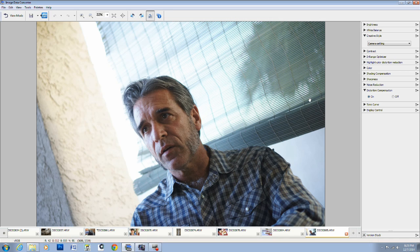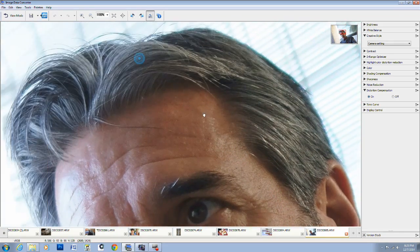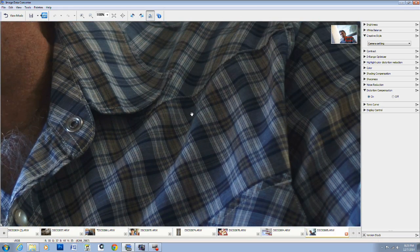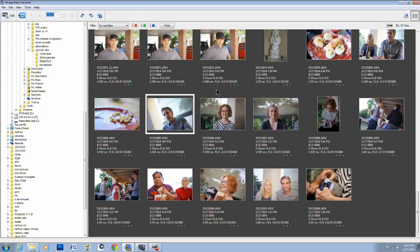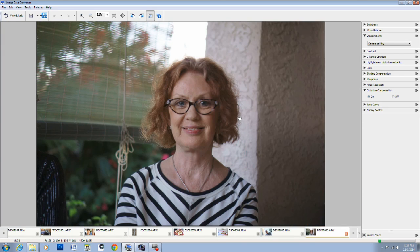Now this was shot at dusk, so it's actually a lot brighter than it actually looks. And if we go in at 100%, the detail is great. It's all the detail is there. Check out the stitching on his shirt, and this again is wide open. So this lens just really loves people. I mean, a lot.